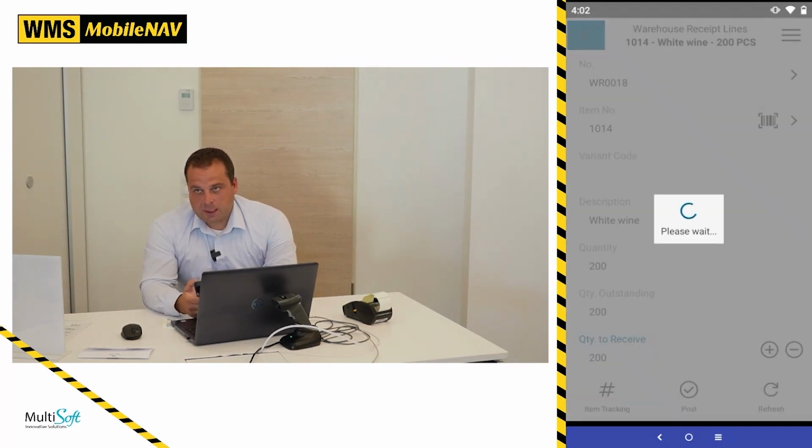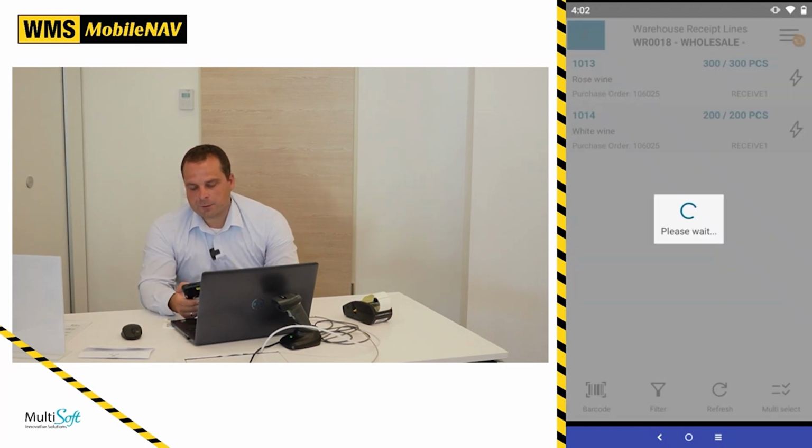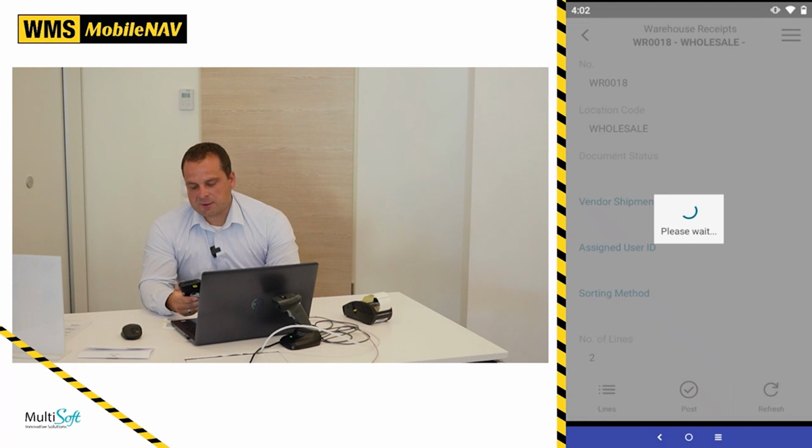Now we have defined the package tracking on both lines, so I can go back to the warehouse receipt header and I can simply post the warehouse receipt, because now we have defined not just the lot number and the expiration date, but the 5 different pallets on the lines. So I will press the post button here.